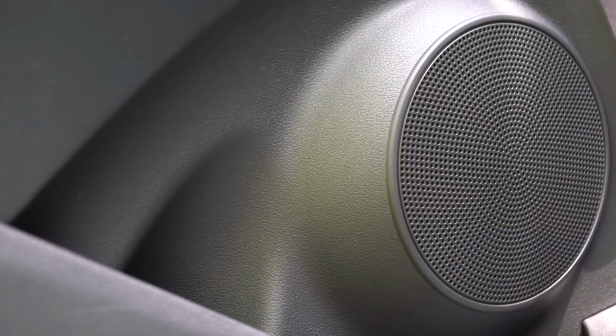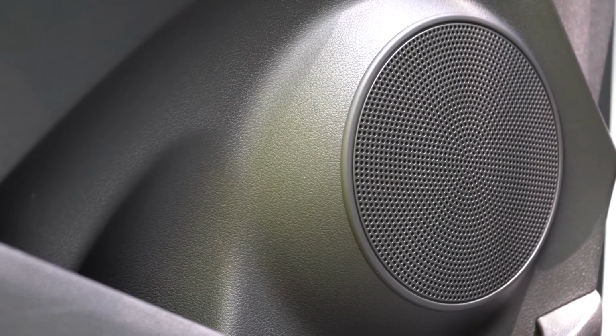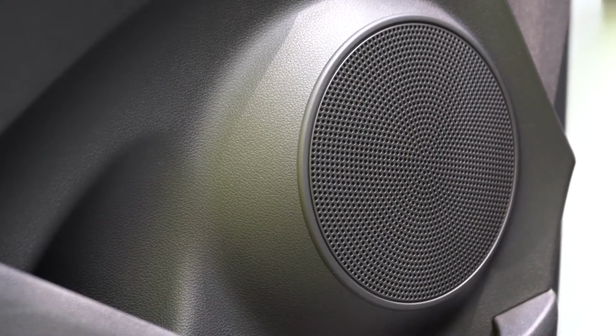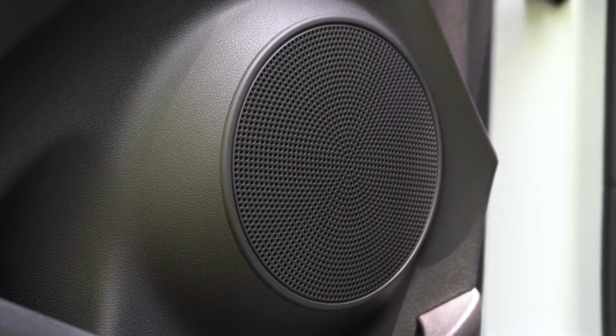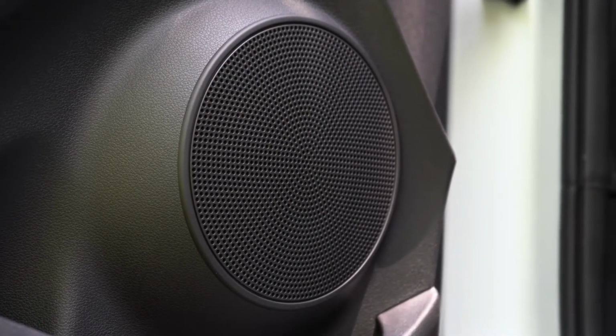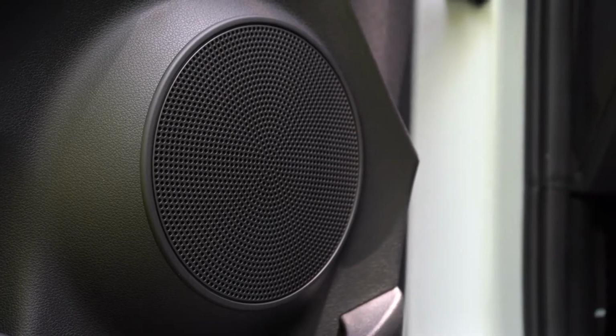Let's go ahead and turn on the radio, see what we got playing today, and let's test out the clarity of this one. Really not that bad of a sound system for 6 speakers, quite honestly. More bass than I expected, more clarity than I expected. That really wasn't all that bad. There are better sound systems out there, of course, but for 6 speakers, for a standard sound system, really not that bad there.